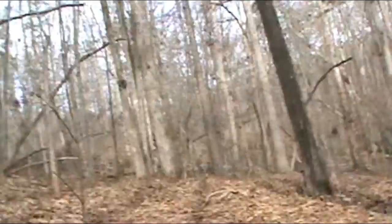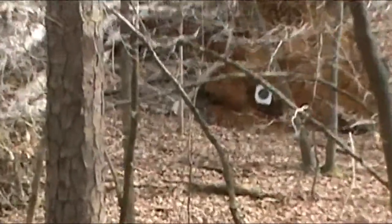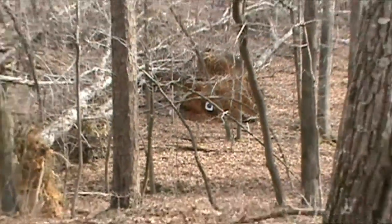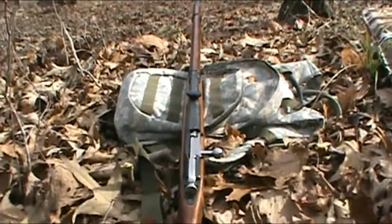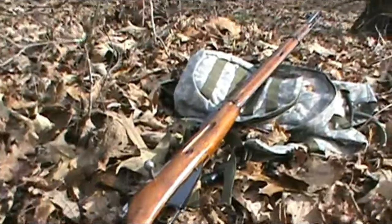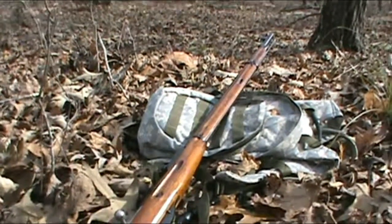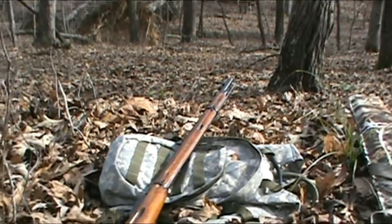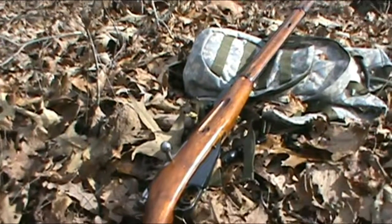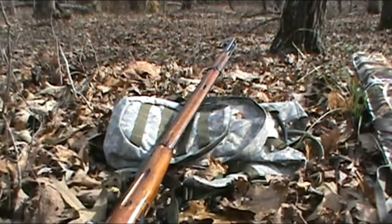Hey guys, at my shooting location, found a spot to finally set up and got the target set up. You can see here, I'm shooting down there, and this will be the rifle of choice today, the Russian Mosin Nagant 9130. Obviously World War II era. I'm a huge fan of history, especially military history. I study it all the time, and to own my first piece of World War II history is amazing. Thank you, Mom and Dad. What an amazing Christmas present.